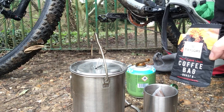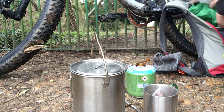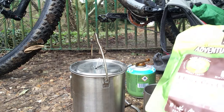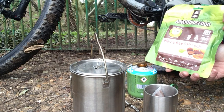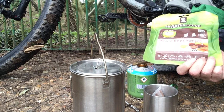So we've gone for the coffee option today rather than the tea. Good bit of caffeine to perk us up for the journey back. So just got to sit here, wait for the pot to boil. And I brought a dehydrated meal along as well. That's one of these adventure food ones. It's a minced beef hot pot. So we'll give that a go and give our honest opinion on it, see how good it is.